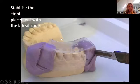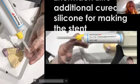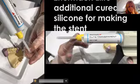So this is the type of stent that we use now. We take those blue disposable trays with the little holes, and we make a clear one like this. This is the putty. So now this is a duplicate of the wax up. Here is the putty that we place, and we're now going to fill this like this. Let me see if the video is going to work.